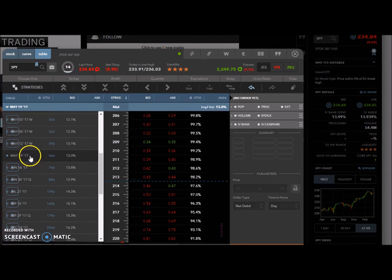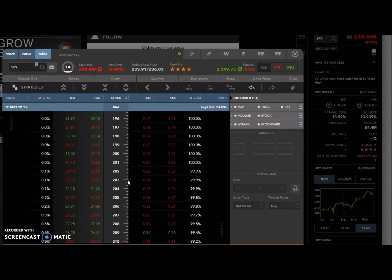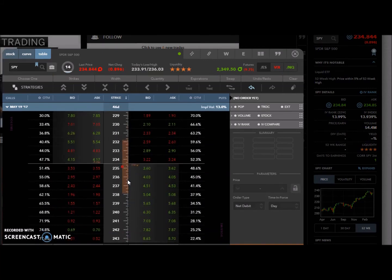There's no W or Q here, which means it's not a quarterly, it's not a weekly, it's a standard option expiration date. And if you want to do, for example, an iron condor, and you don't like the curve version, just click on this. It'll widen up. And what's great is if you scroll with your mouse, you'll see here's the at the money price for this expiration. Here's implied volatility. Here's your IV rank. Here's SPY. Here's your liquidity, 4-star liquidity, and it even shows you on here.